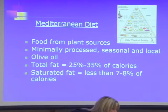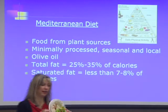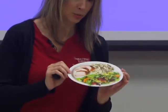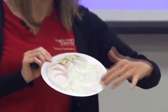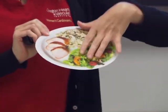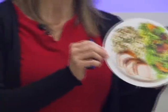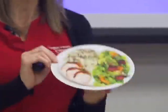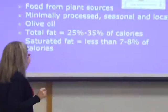So if you look at a plate, this is not for Mediterranean, but this is an example of what a Mediterranean style would be. You can see the grains and the vegetables and fruit take up most of the plate. So that would be representative of a Mediterranean style in the whole diet and in their plate. Okay, so their whole diet is mostly plants with a little bit of animal.